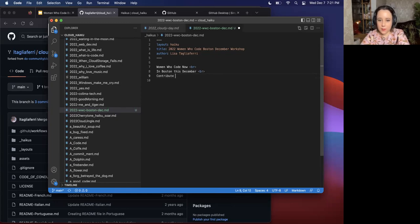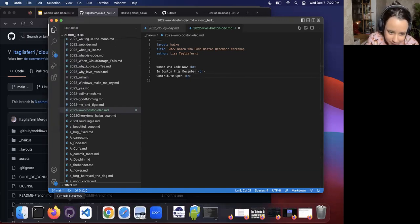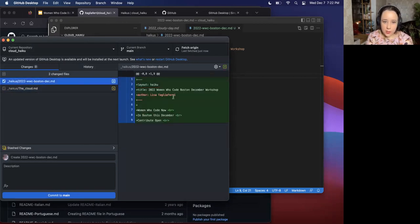Contribute. Okay, it doesn't totally make sense. But once we have that done, we do a file save just to make sure. And then I'm not sure with this. I think this is something that I need to fix as a maintainer, but we'll just fetch it again, make sure nothing weird is there. So this is our new haiku.